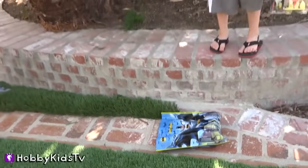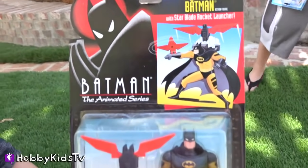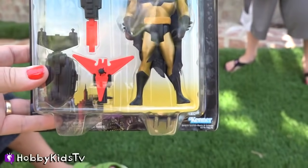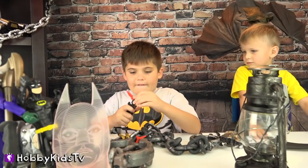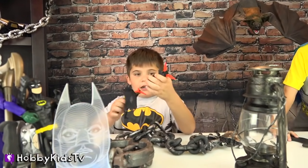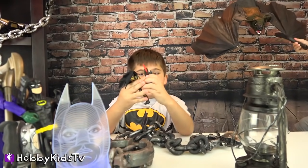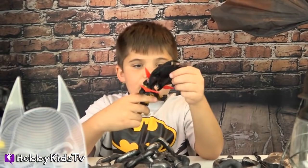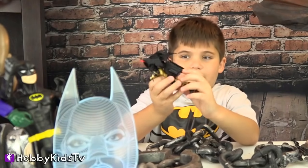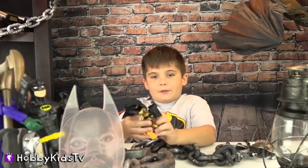We got a Batman character. If you got anything else? We got the Night Star Batman animated series one. That's pretty cool looking. We got our Night Star Batman. All right, so this thing goes here, and this goes right here. And then his cape goes here. And then we push. Where's the button? This is the button. And you do this. Whoa. And it makes his cape go here. And he's blind as a bat.